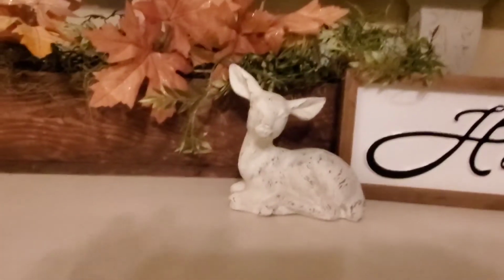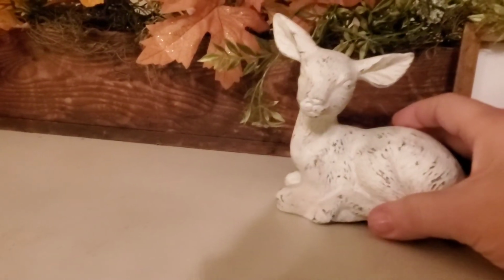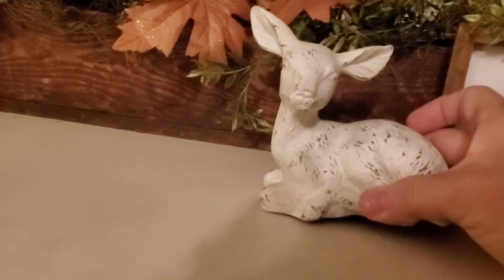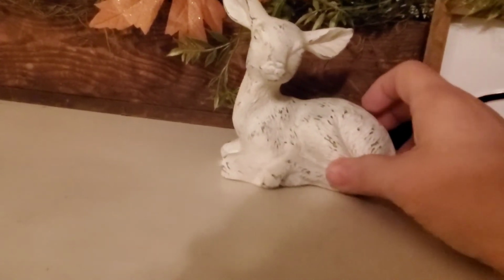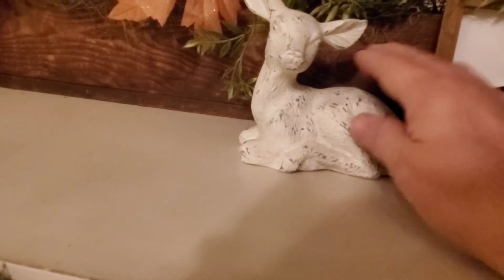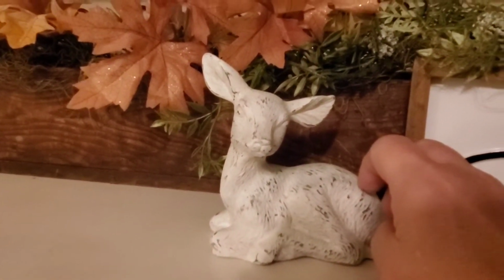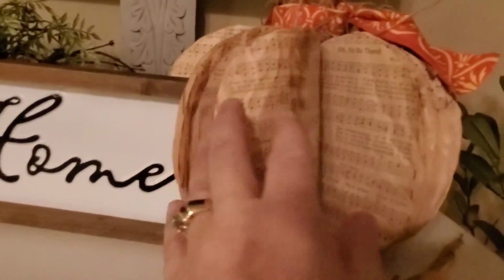But this is the little deer that I found maybe on the first video, and he was brown, didn't have the most attractive paint job, so I decided that this little fella needed to be painted and distressed and then waxed. So I enjoyed him.